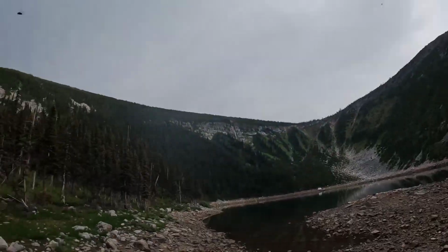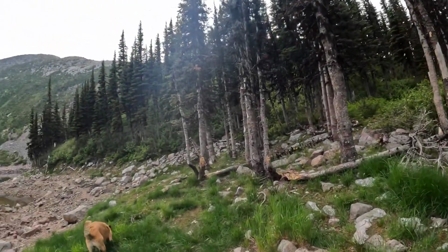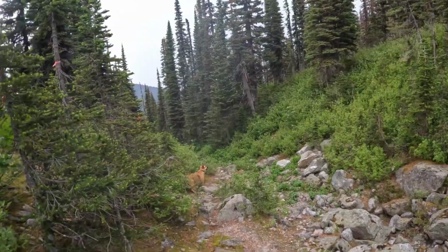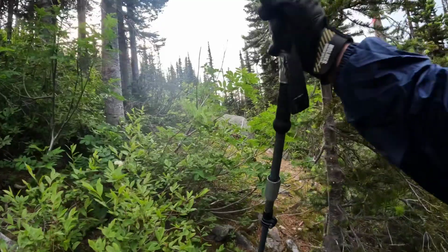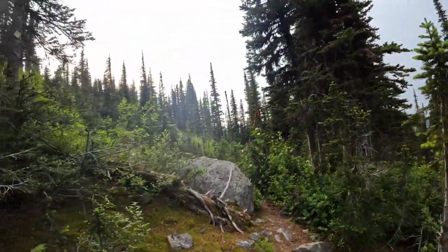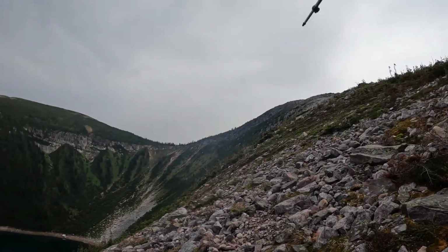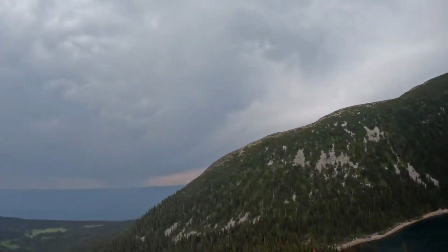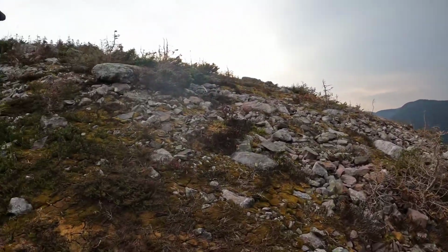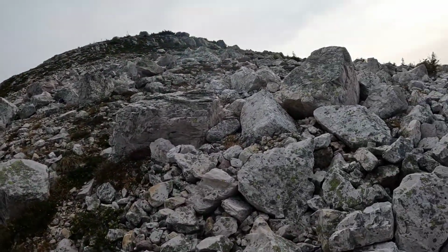Let's head up the summit and see the sunset. Here we go, doggy. Come on. We're not heading down, we're heading up to the summit. Let's go, dogs. We're starting to get up there. Smoke in the valley. Viking boulder field.